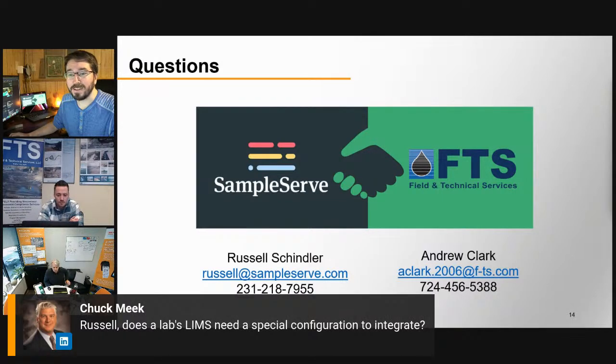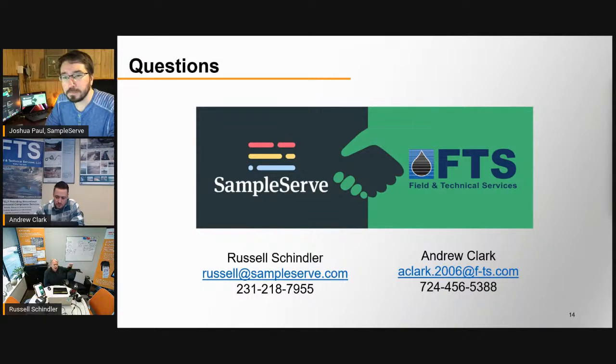These are good questions. Chuck asked, Russell, does LIMS need to be specially configured to integrate? So we have 3 levels of integration with a laboratory. In the bottom level, or the highest level, I've got them on a list from top to bottom, we do have an API with their LIMS system. We can do that, but most labs are in that second level where they're just taking a file from us, and then we take a file from them. So to answer your question, we can integrate with any lab. It's just a matter of coordinating and making sure that their file format is compatible with us, and vice versa as well. So it would just be like a simple pre-formatted CSV file or something.